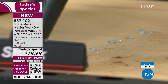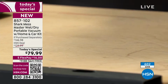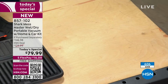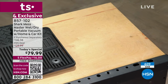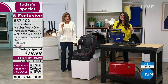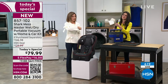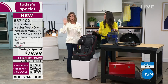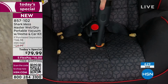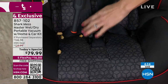When you get the Shark Vac, you get not only a wet and dry vacuum, you get all the attachments to get in the smallest of spaces. So if you're someone, you know who you are, you really like that car really clean, like brand new car feeling. This is how you're gonna do it. You will spend more than this price on the Shark MessMaster just to get your car detailed once. It will pay for itself. Need to clean up after the kids? It comes with a crevice tool.